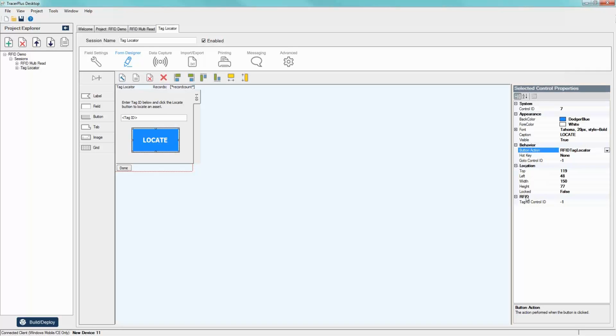And now you'll see that we have an RFID option in our control properties of a tag ID control ID. So we want to set this to the control ID in the form that's going to contain our tag ID to locate. So that's our tag ID field, which has a control ID of 5. So I'm going to set this to 5.